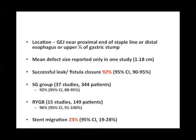Successful leak or fistula closure was reported in 92% of cases. On subgroup analysis, the success rate in sleeve gastrectomy was 92%, and in Roux-en-Y gastric bypass was 96%. And the stent migration rate was very high, in the order of 23%, and the range was 19 to 28%.